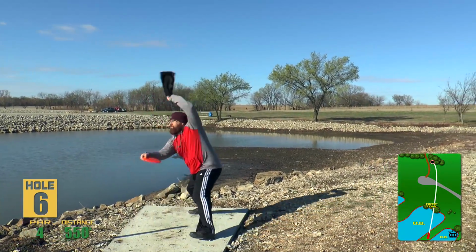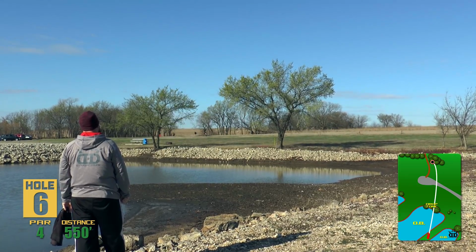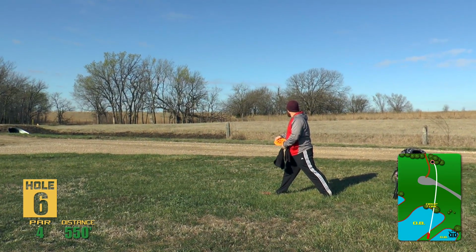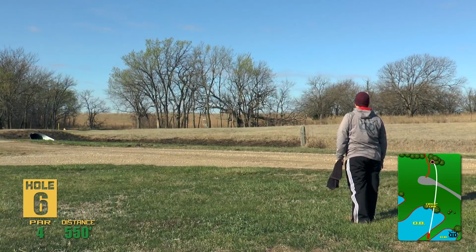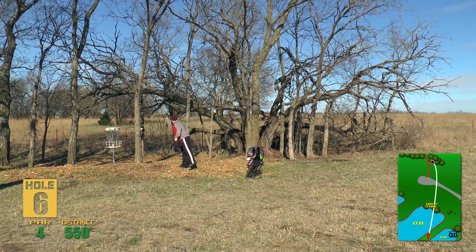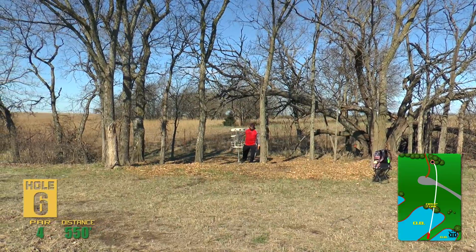Hole number 6, 550-foot par 4. Off the tee, you really just want to throw a big power hyzer around the tree here in front of you, just to give yourself a nice look at the basket. The OB line right behind it is relatively close, probably about 20 feet. There's a fence back there. But other than that, there's a little OB to the left, but nothing really of much concern. Relatively easy par 4.